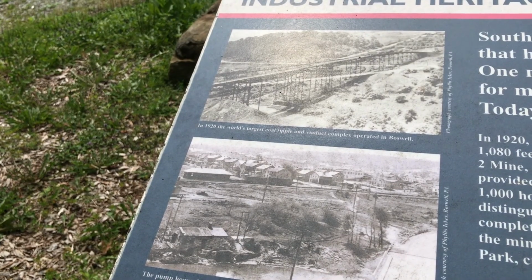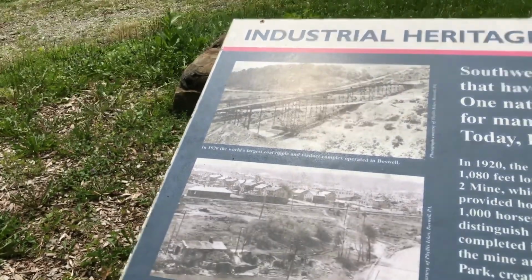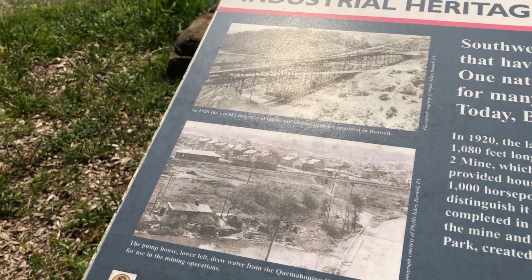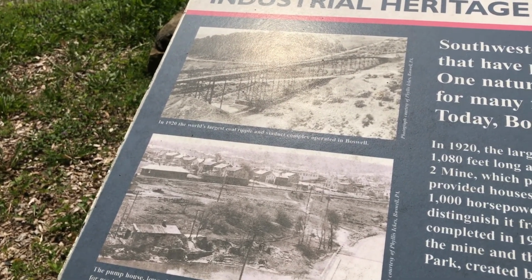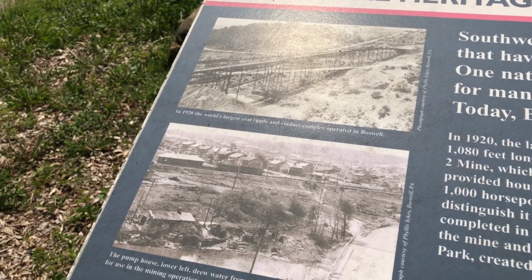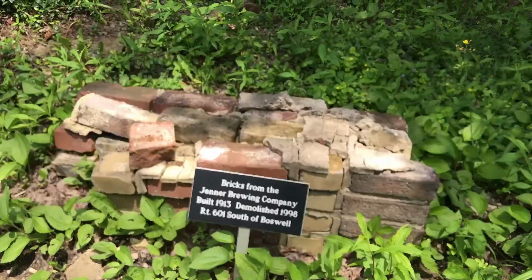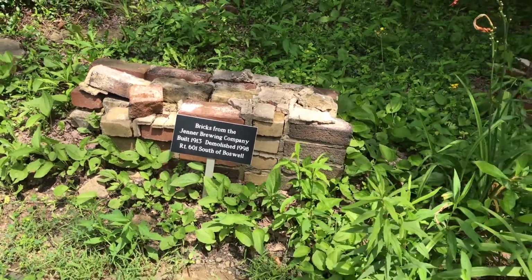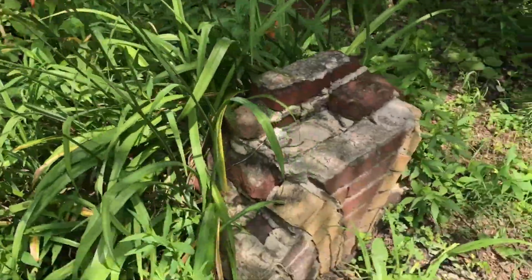Powerhouse provided electricity for equipment for hauling machinery and for lights in the mine and town. The pump house, made of cut stone sandstone, provided water to the mines. Today, Orinda Park, created by the Boswell Historical Society, is dedicated to the heritage and history of Boswell. And down here, we got some bricks from the Jenner Brewing Company, which was built here in 1913, demolished in 1998. It was actually located on Route 601 south of the town.